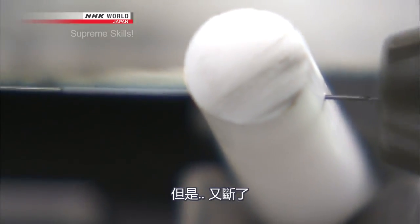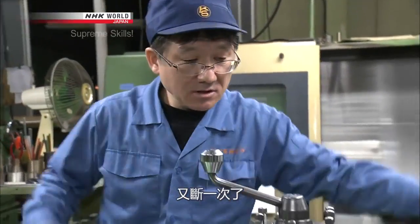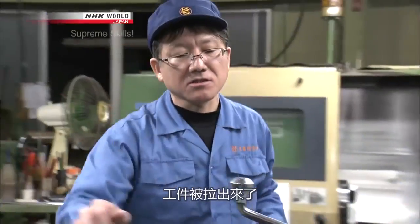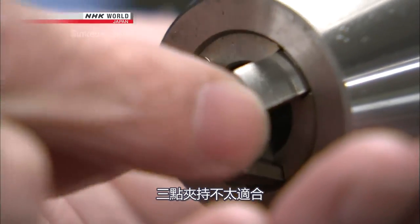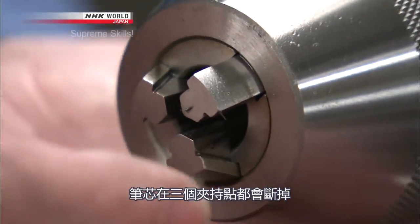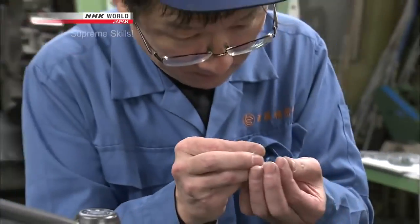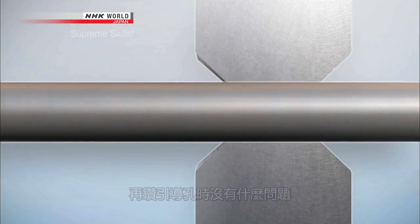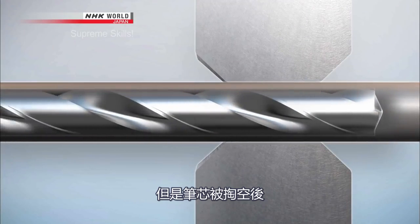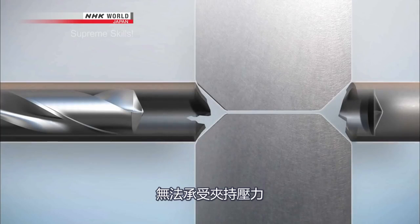But then, it broke. It broke again. It got pulled apart. It's fixed in 3 places. This method won't work. The lead broke at each of the 3 fixed points. There was no problem anchoring the lead at first. But as the lead got hollowed out, it couldn't bear the pressure.